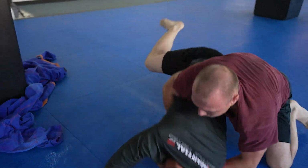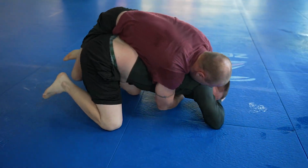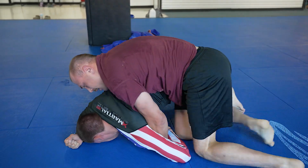If you need a good way to control somebody, always be chopping at their elbows. Ben continues to try and stand without hand fighting, so Coty's working the elbows and he drags him back down to the mat, always towards the side where he's removed the post. Then he can recapture the wrist and continue to control him from the top.